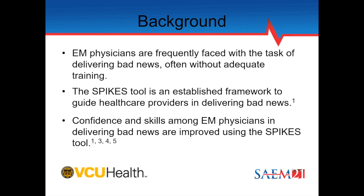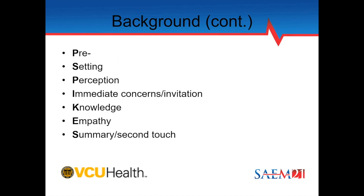Emergency medicine physicians are frequently faced with the task of delivering bad news, often without adequate training. The SPIKES tool was established to guide healthcare providers to effectively deliver bad news and has proven to enhance these skills among EM physicians. Let's take a closer look at the SPIKES tool.